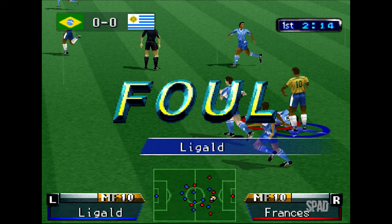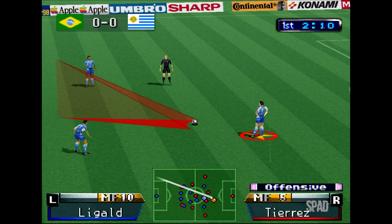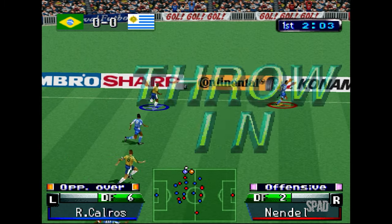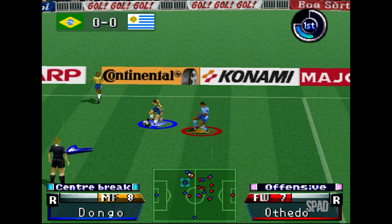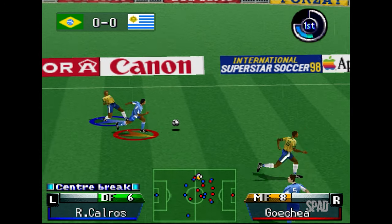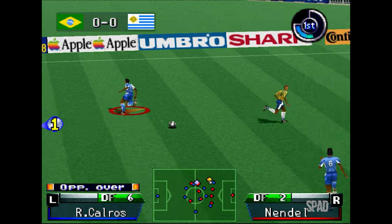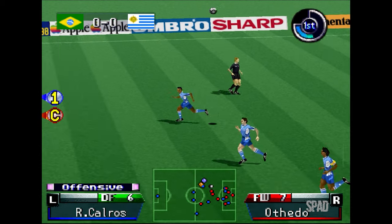There's the whistle. He heads it on. Uruguay. It's a throw-in. 3 minutes have elapsed. Well played. Number 5. He passes it forward. Great ball. He's fumbled it. Nice defending.